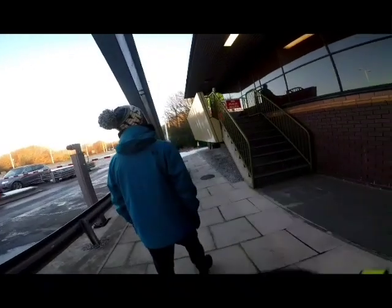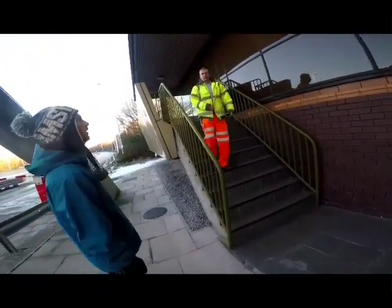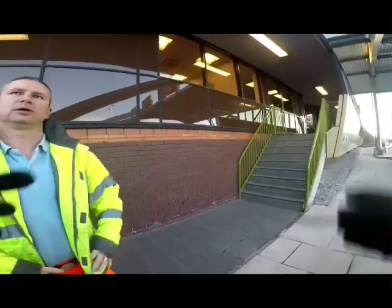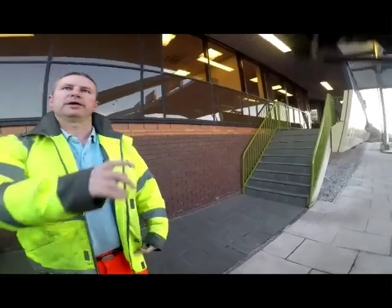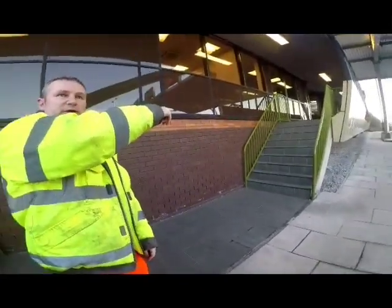Hello! Yo! Hello then, how are we doing? Are you going across the bridge, eh? Is that you want to go across? Aye. Right, that footway's closed. We've just seen a load of joggers come along there. We've just seen a load of people jogging along here. Yeah, what I'm saying is, that footway's closed. Yeah. This footway's open. Yeah.